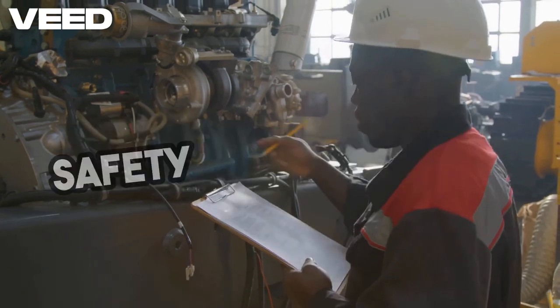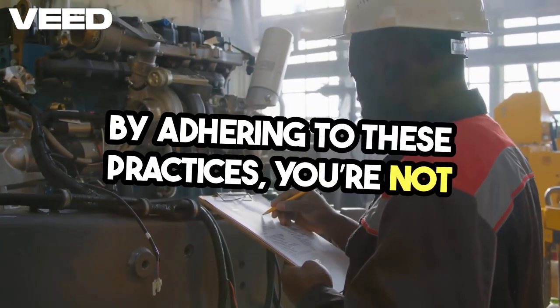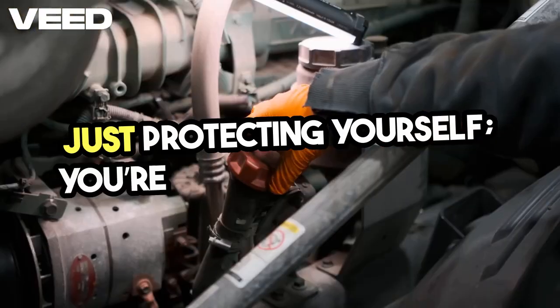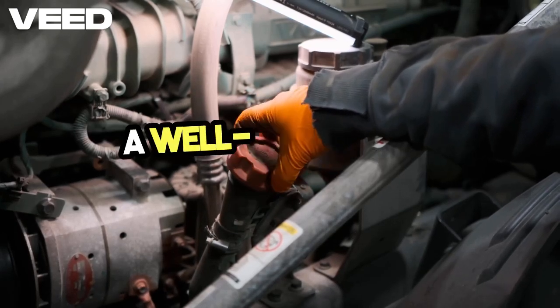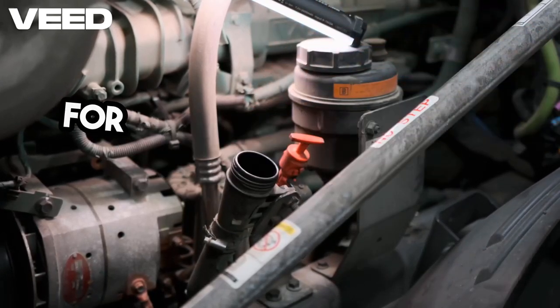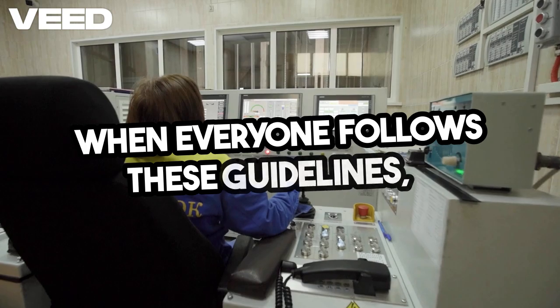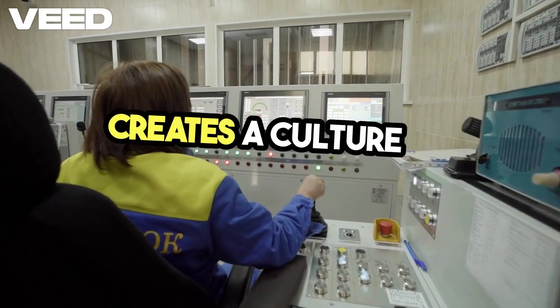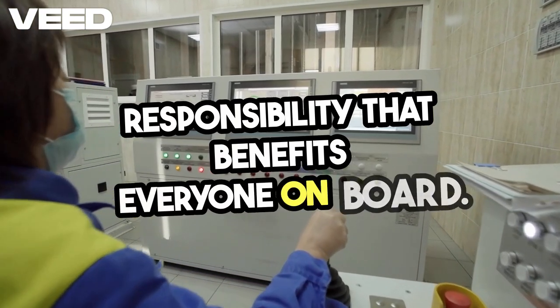Now, why do these rules matter? It's simple: safety and efficiency. By adhering to these practices, you're not just protecting yourself, you're also safeguarding your crew and the vessel. A well-maintained engine room is vital for the smooth operation of the ship. When everyone follows these guidelines, it creates a culture of safety and responsibility that benefits everyone on board.